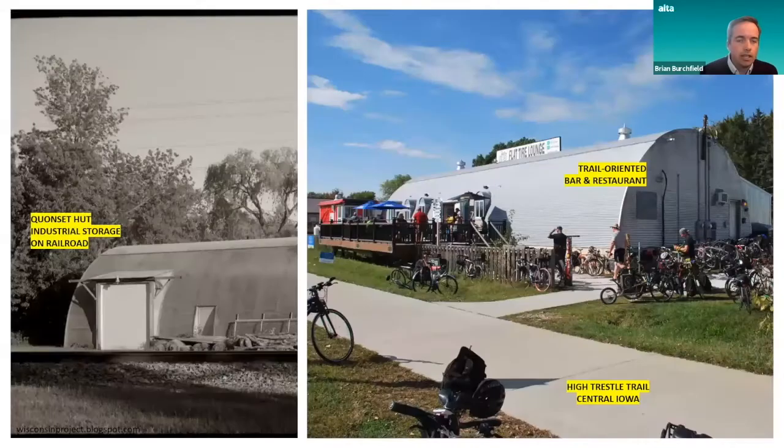And adaptive reuse can also be done in more rural settings. It's a bit of a different scale, but still there's success stories here. The one we're looking at on screen is of a Quonset hut, which is a kind of cool prefabricated structure that was mass produced during World War II. And it was converted from a railroad storage facility to a bar and restaurant that sits directly on the High Trestle Trail in Madrid, Iowa.